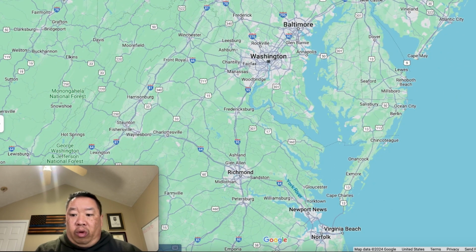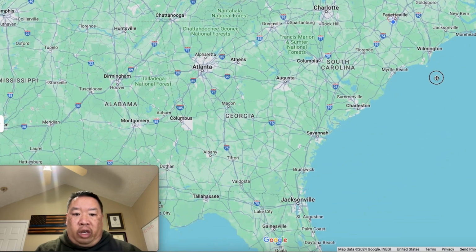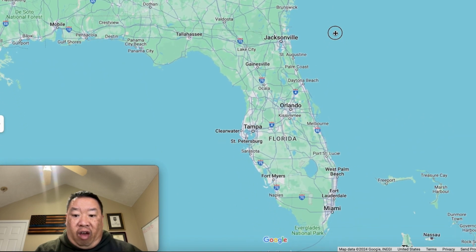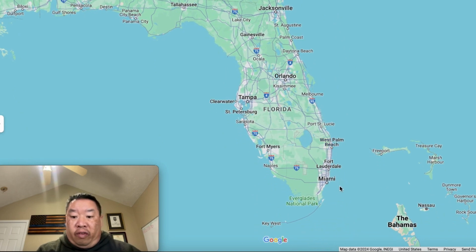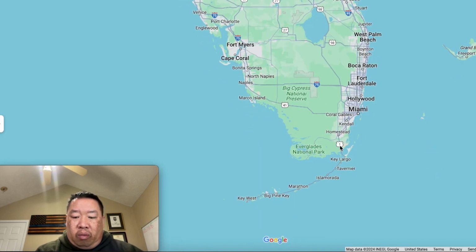And like I said, if you're going south, we'll zoom back out again here. If you're going south, right through North Carolina, right into Georgia. So I-95 comes right down to Jacksonville. I've taken I-95 all the way to Miami before. My dad used to live in Miami. So I've been all the way to the end of Florida. And then, of course, you could take Route 1 or Highway 1 right to Key West.